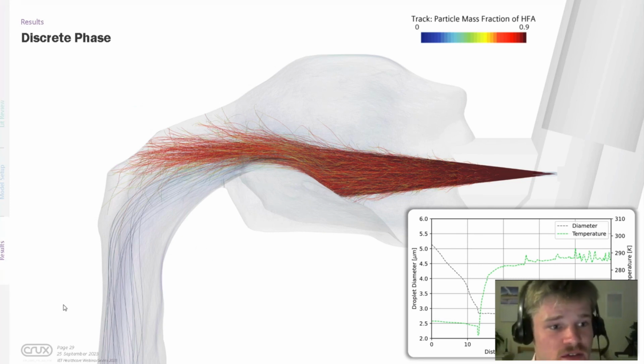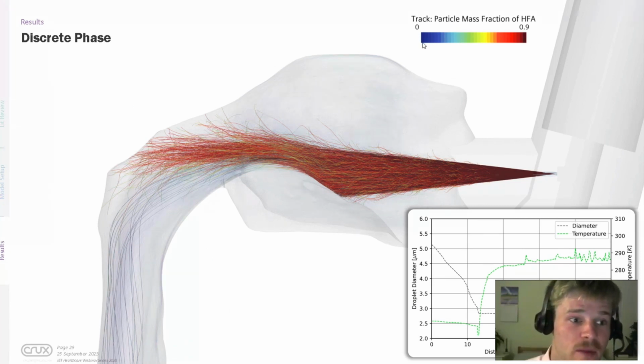Moving to the discrete phase, so these liquid droplets, what happens to them? Well, as you can see from this image, and as I was saying right at the start of the presentation, they don't change direction. So I've colored this with respect to how much propellant there is. So red particles have a lot of propellant left, which means they're still big. They're still a big diameter. They have a lot of mass. And I've made the smaller particles, or the ones which do evaporate, more transparent.